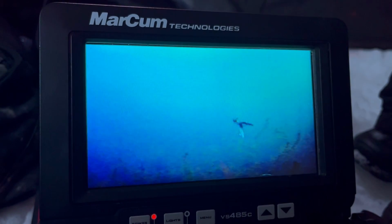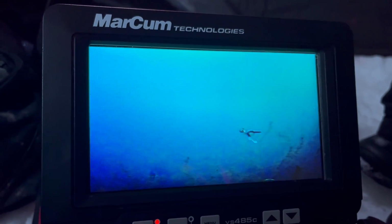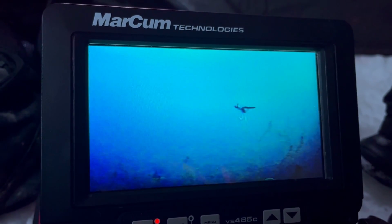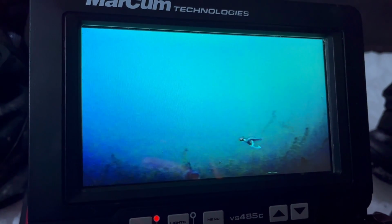Raise it up a bit, like quite a bit. Up, up, up, up, up, then drop it down. Drop it down. Here he comes. He's in the bottom left corner facing at us, so he's hard to see. He's right. Okay, up a little bit. Right there. Hold it right there.